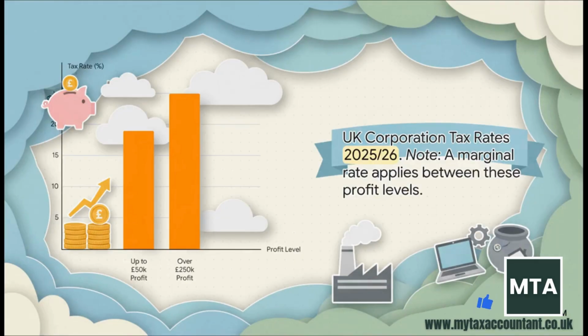Right, so this is what it all boils down to. For the 2025-26 tax year, if your company makes up to £50,000 in profit, you're looking at a 19% tax rate. But once you get over £250,000, that rate jumps to 25%. Now, for profits that fall in between those two numbers, there's something called a marginal rate. Just think of it as a smooth incline, a sliding scale that takes you from 19% up to 25%. It's designed to stop you getting hit with a massive tax hike all at once.